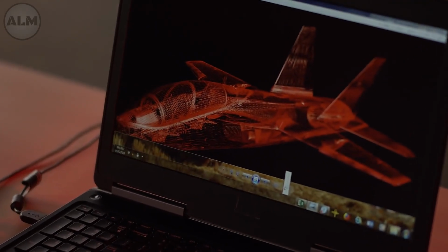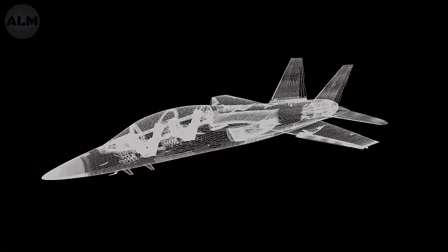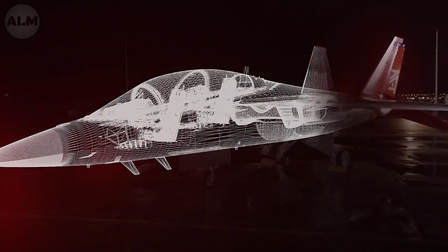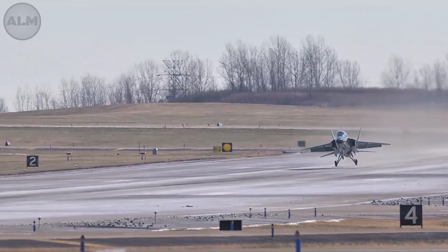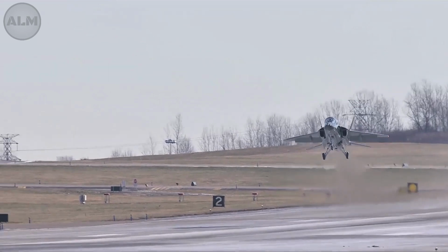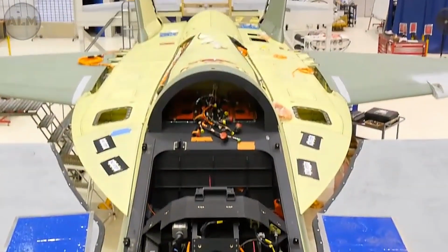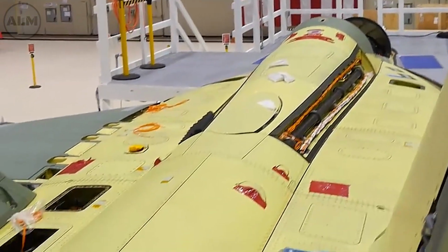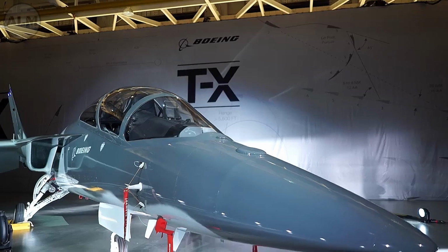Unlike the aircraft it was destined to replace, the TX prototype was designed using advanced digital engineering techniques, which allowed Boeing and Saab to move from concept to first flight in just 36 months, with the first TX aircraft flying in late December 2016. This digital approach not only accelerated the development process, but also reduced costs and improved the overall design quality, making it one of the most advanced training jets in the world.